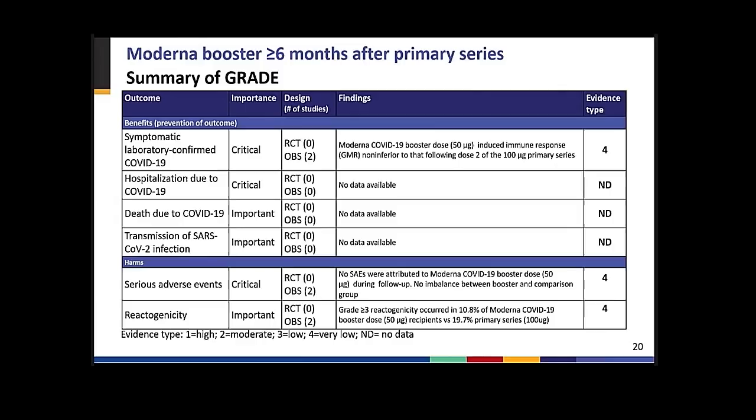So Moderna's data for immunogenicity of a 50 microgram booster following the primary series of 100 micrograms comes from a study of 149 subjects. A larger group with immunogenicity data available following the primary series was used as a comparison group. At 28 days following the booster dose, neutralizing antibody titers were 1.8 times those in the comparison group, thus meeting the pre-specified endpoint for non-inferiority. However, no clinical outcomes were assessed, and participants were not randomized to the intervention or comparison group. Therefore, the evidence type to assess the prevention of symptomatic COVID was type 4, or very low certainty. There was no data available to assess prevention of hospitalization, death, or transmission of SARS-CoV-2.